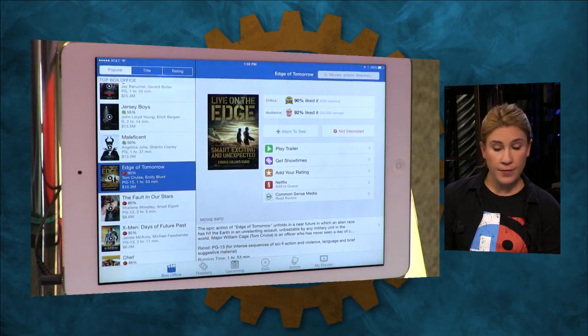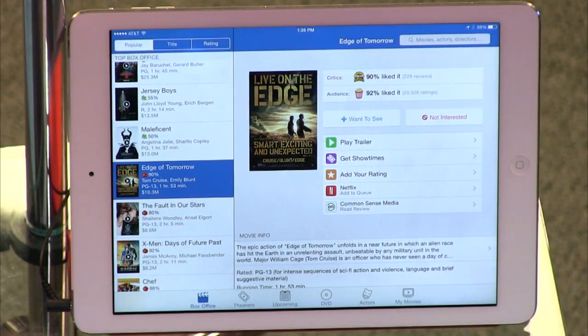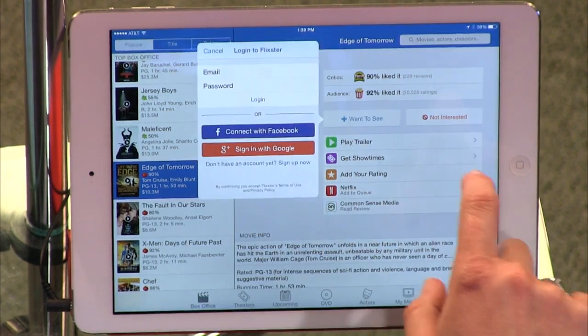Well, we mentioned Edge of Tomorrow, the Tom Cruise movie. What did it get? 90. All right. Solid 90. Usually that's pretty reliable from critics, right? Now here's what's kind of fun about Flixster: it's not just, did a movie get a good review? Then you can do a bunch of stuff. You can basically bookmark it by saying, I want to see this.